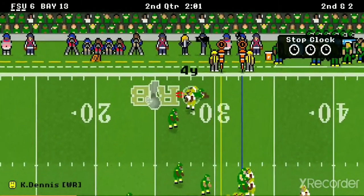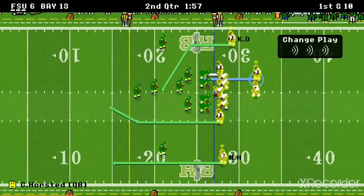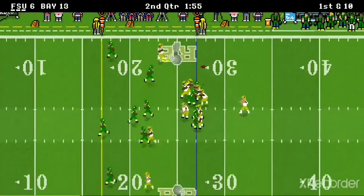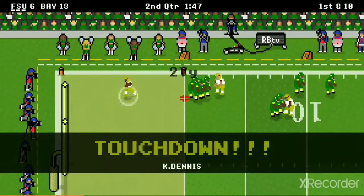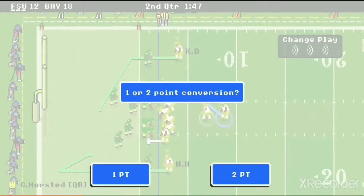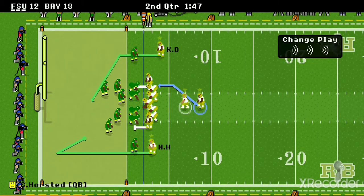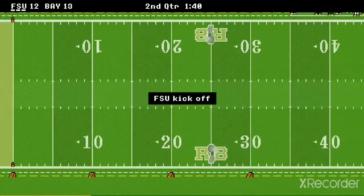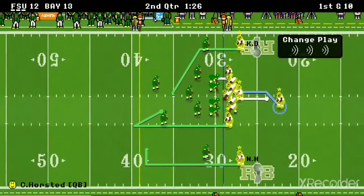CJ back to pass. And gets it to their best player, Cam Dennis. 4-yard completion. Cam has been red hot this year, catching over 3,000 yards in receptions, but has been pretty quiet. But he's woke up this time to the 10, the 5, touchdown! And Cam Dennis with the touchdown and brings FSU to within a point right here. And they're going for the 2-point conversion once again. And Horsted is calling out signals and a pass to Quentin. And I swear, Godere must be wearing gloves with cement in them as he misses once again.